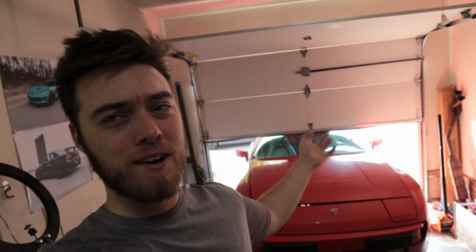So I've currently got the garage halfway closed on a towel on the windshield of the Porsche because I'm trying to reduce the glare coming in from outside. But don't worry, the garage door is very light. It's very easy to pick up, so it's not gonna damage the car or anything.